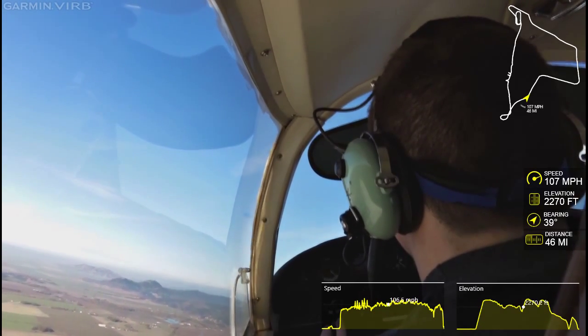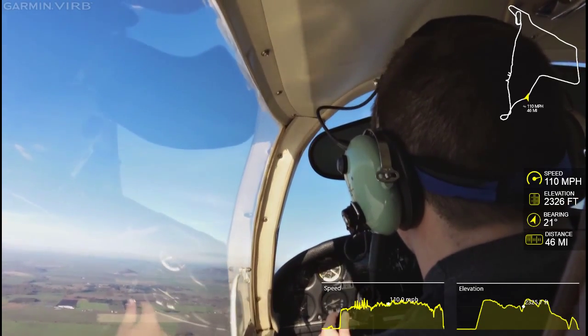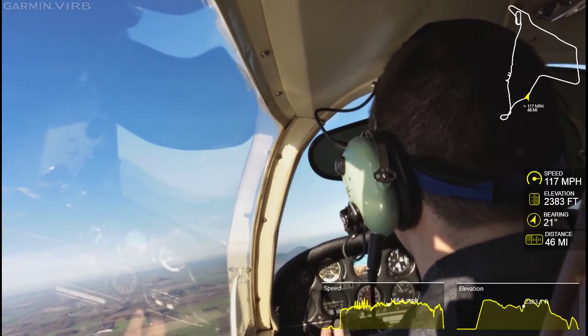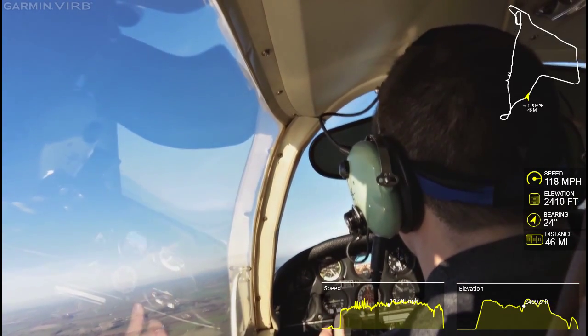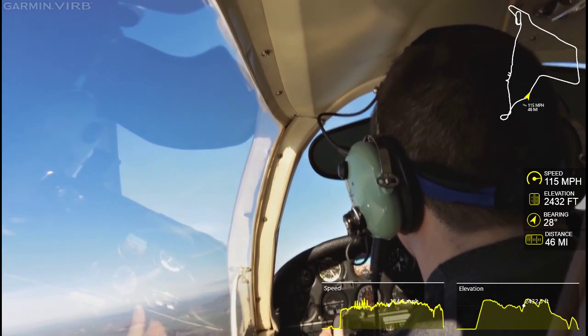Cottage traffic, 269. Lebanon traffic, Colt 04 Zulu is turning left base. Albany traffic, downwind for 34, Lebanon, touch and go.